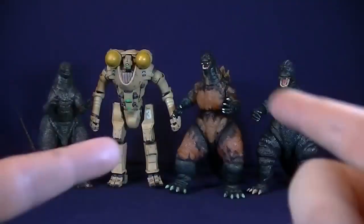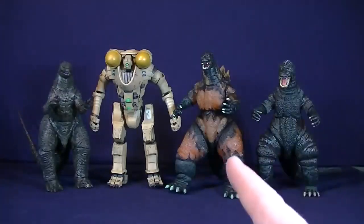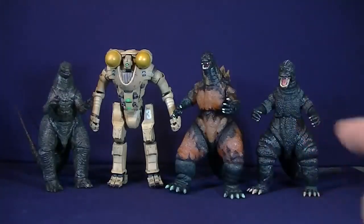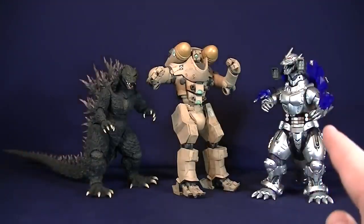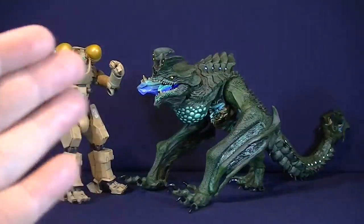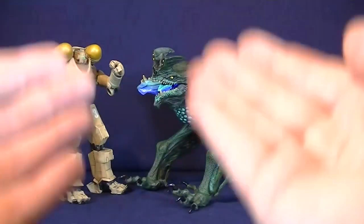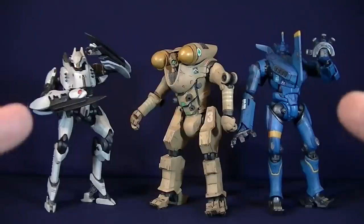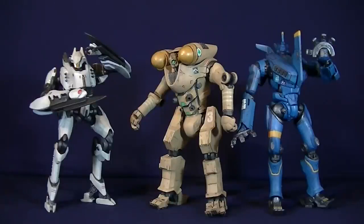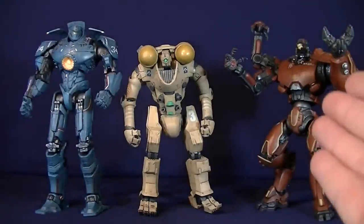And for some quick comparison, here we have Horizon Brave compared next to NECA's Godzilla 2014, Burning Godzilla, and Godzilla 1984. And here we have him next to the Estes Monsters Godzilla 2000 and Kiryu. And the moment you've been waiting for, we have Horizon Brave compared next to NECA's Pacific Rim Otachi, which, seeing this, really makes me want the winged one so bad right now. And here we have him next to the other Pacific Rim Misfit characters, Tacit Ronin and Romeo Blue. And here he is with some of the more noticeable characters, Hong Kong Bro, Gipsy Danger, and Crimson Typhoon.